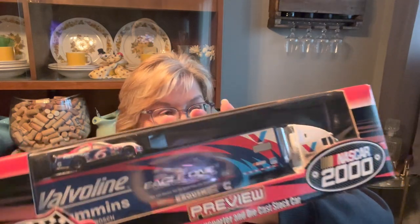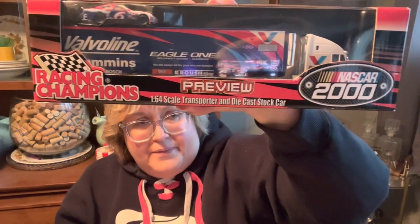So I was kind of scanning some of the NASCAR stuff, and this was the only thing that I picked up. I mean, all of it was still new in box. But I didn't know how much she was going to charge, but she ended up charging like $1 a piece. So I probably should have grabbed everything that was still boxed. But I think these sell for about $30 on eBay. So the Racing Champion NASCAR 2000, I did grab that.